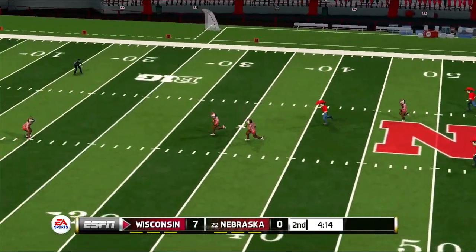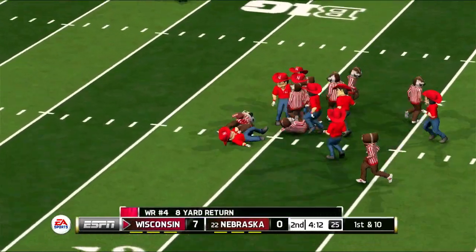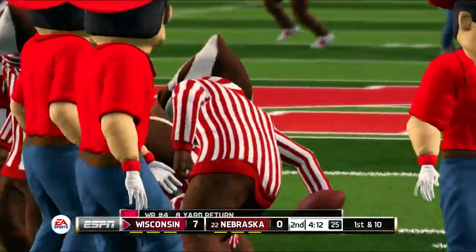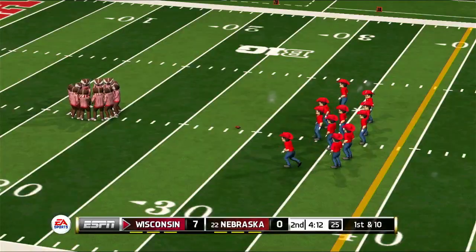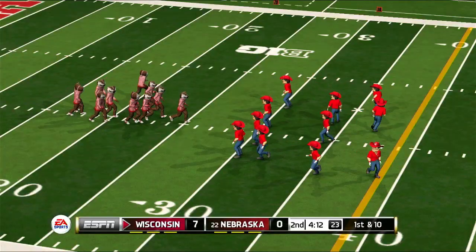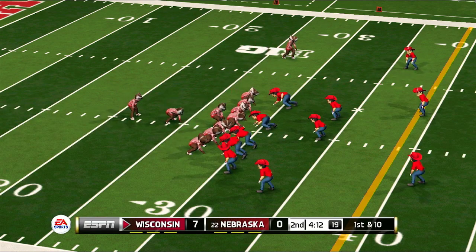Booming kick. Brought down at the 29-yard line. In a game that's this close, you can't afford to waste possessions. Wisconsin up 7 points.